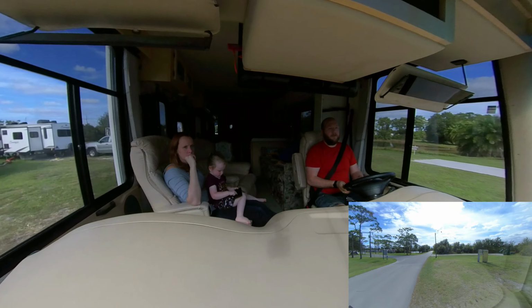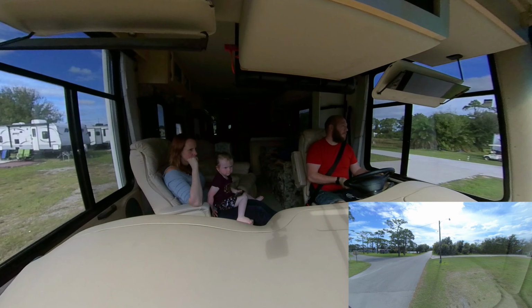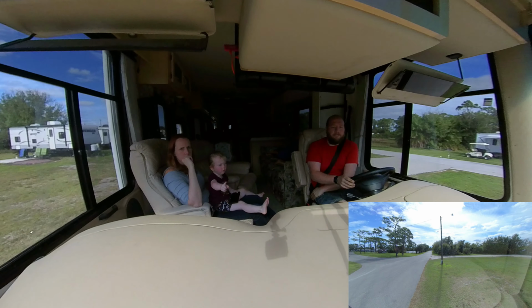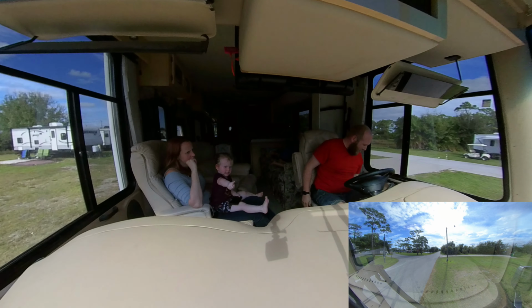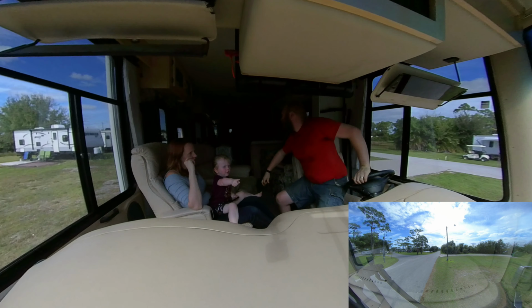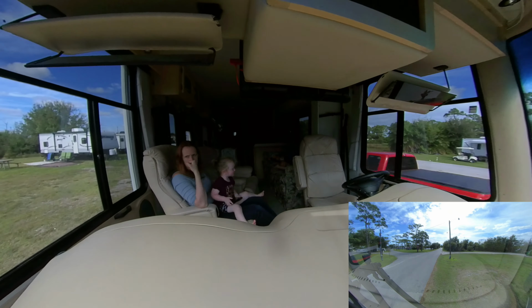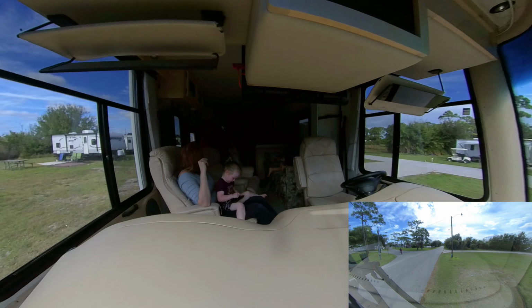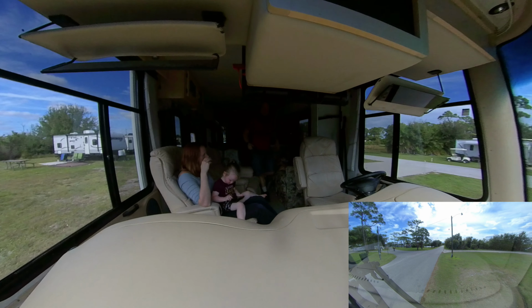I'm just gonna go and take a walk around, make sure everything's good. Yep. This is like stopping. I hope those brakes are working. Yeah. I was able to tighten the straps down a little bit, so it definitely settled just a little. Okay.